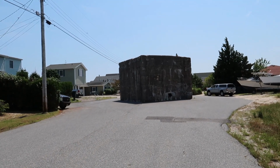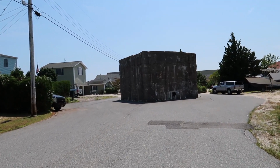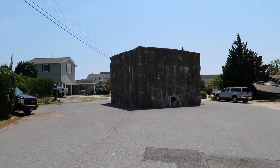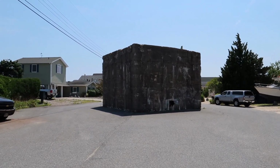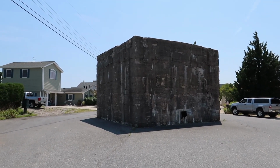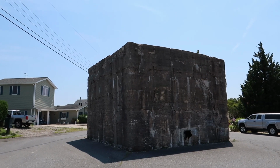What we're about to see next is the support structure for one of the cables that held this tower in place. It's still here after over a century. And just right here, literally in the middle of the road, we have this massive monolith, a remnant of a secret tower built right here at the Jersey Shore. Let's get a close look at this thing. This is something else right here.